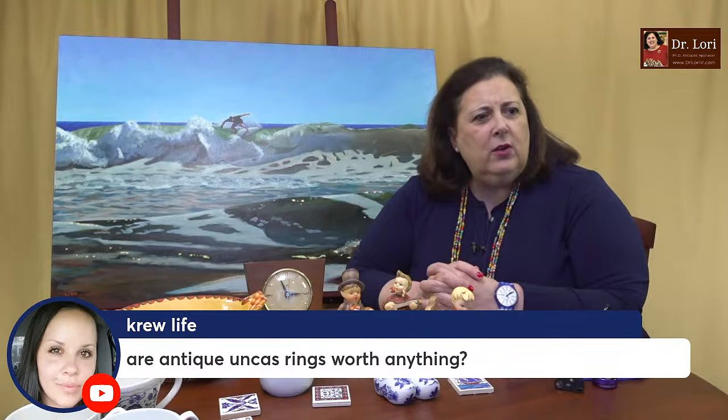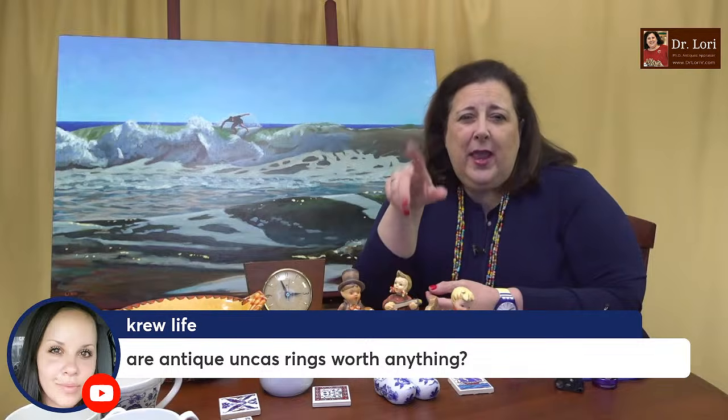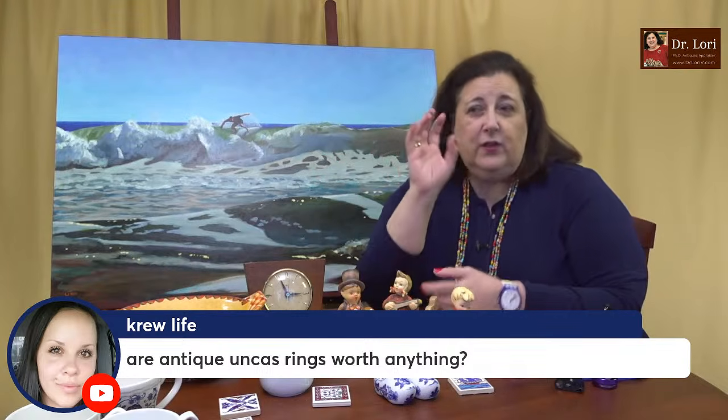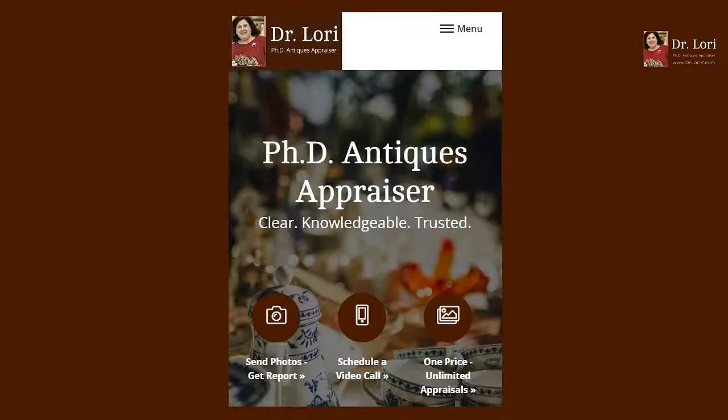Are antique Uncas rings worth anything? It depends on the ring, and it depends on what type in terms of material, because I've seen them made in different materials. So if you can give me a little bit more, or if you want to submit a picture to my website for me to review it, of course, I will do that. You can just submit a picture to my website, and right there it just says send photos, get a report. I'll look at the piece.